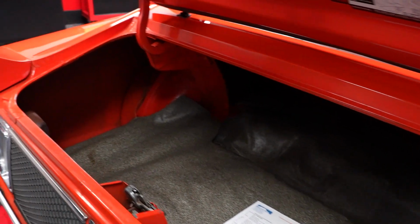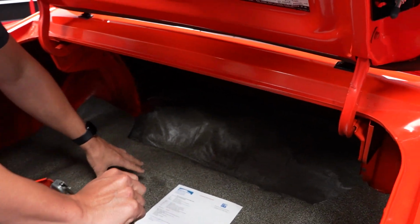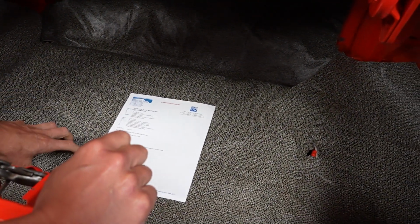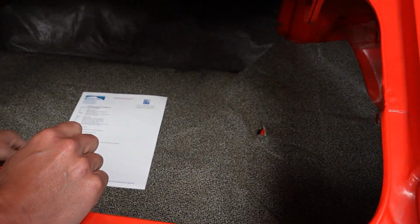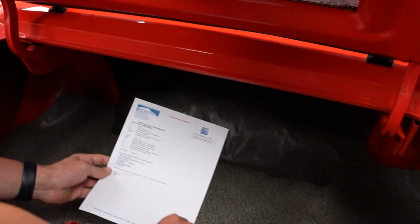Pop open the trunk. There is no jack, there is no spare. Those of you familiar with Mustangs, the gas tank is right here. So there's no real trunk pan to show you. We will show you the outer perimeter of the trunk here shortly.